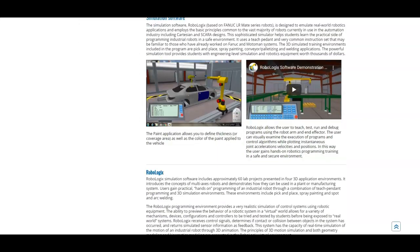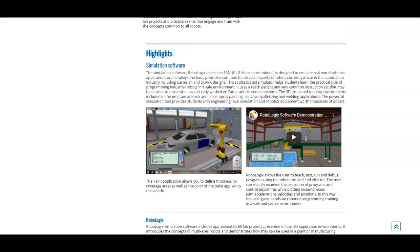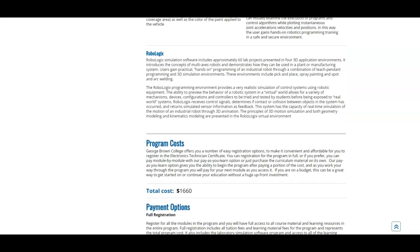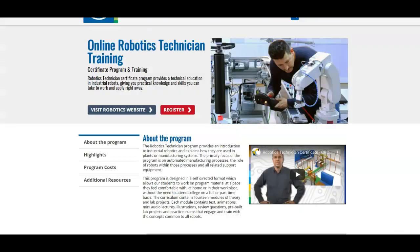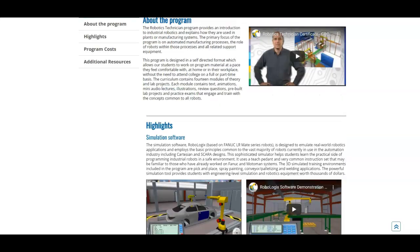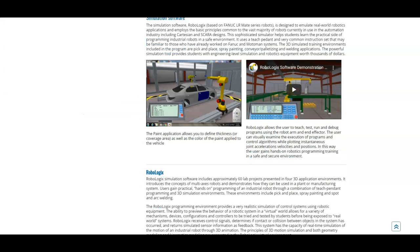These are fun to play with. I'm not going to say they're not, but they're just not the real things. So if you're looking for robotics, this has it, and it's $1,660. So for $1,500 you can get Robot Studio for a whole year, right? And that's the real world software. It has 3D simulation, just similar to this, except it's the actual robot. It's the actual programming, and it's the actual software that we would use in the real world. So to me, that's a much higher value than the college.